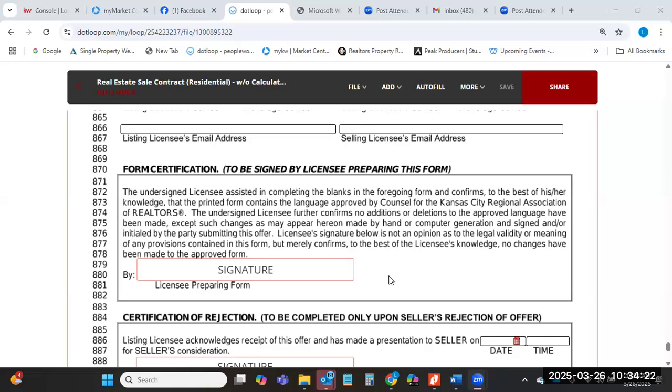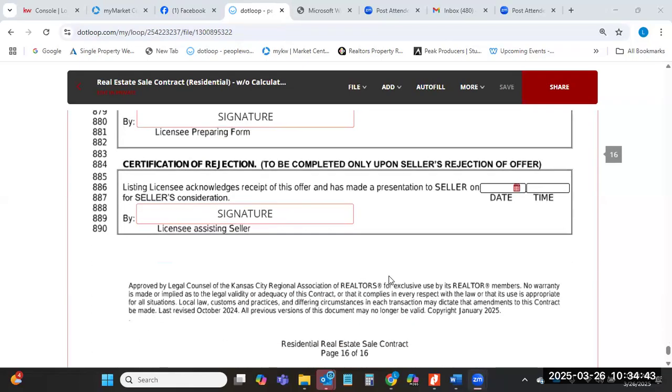Plus you are always just sending it to them with the status in .loop. If you're sending it through .loop, and DocuSign has the same, but I can't remember their verbiage, that can view and sign. Don't allow your buyers to be able to edit the form. All right, just don't. All right, so you sign this when you get it back. A little bit of confusion on what this last box is on our form.